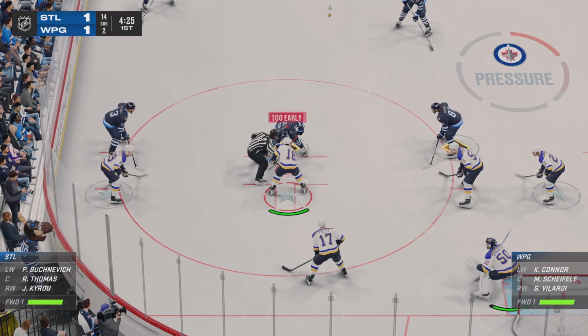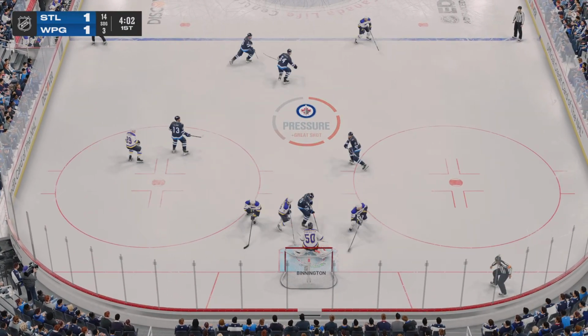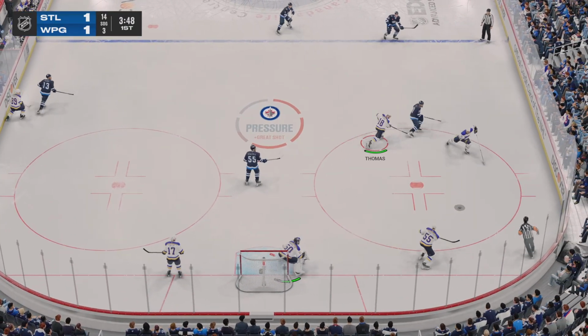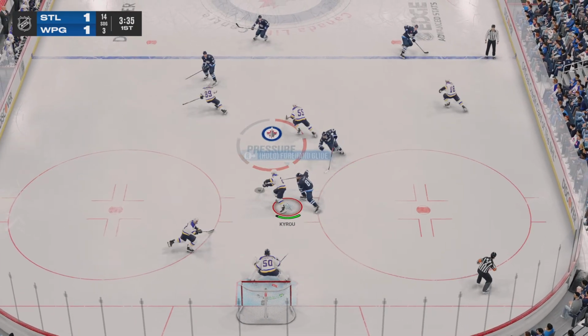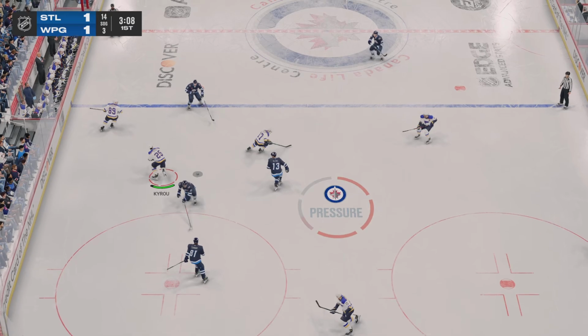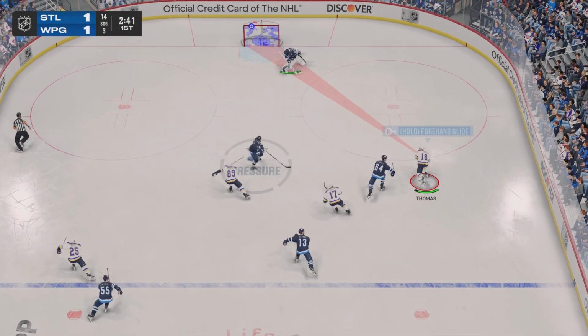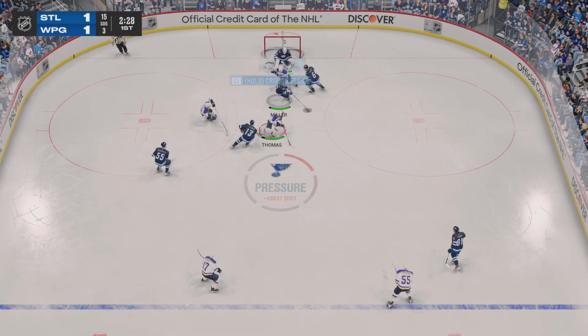Shifley's won the draw, and they'll look to set up. And he comes up big with the stick save, getting all of it with the paddle. Winnipeg's trying to make something happen in the offensive zone. Quick feed to Thomas. Here they come on the attack. Stops that one.